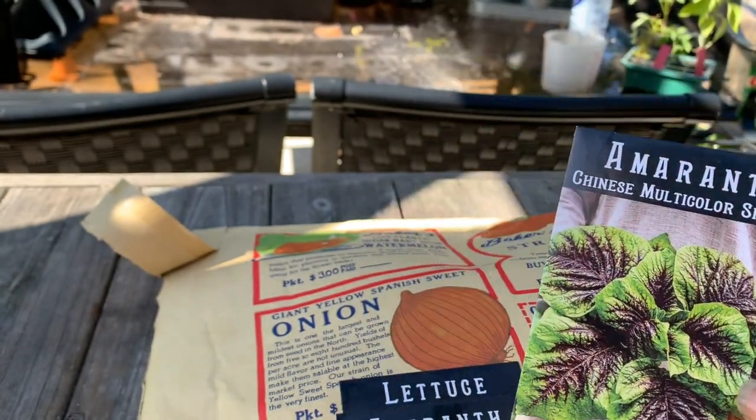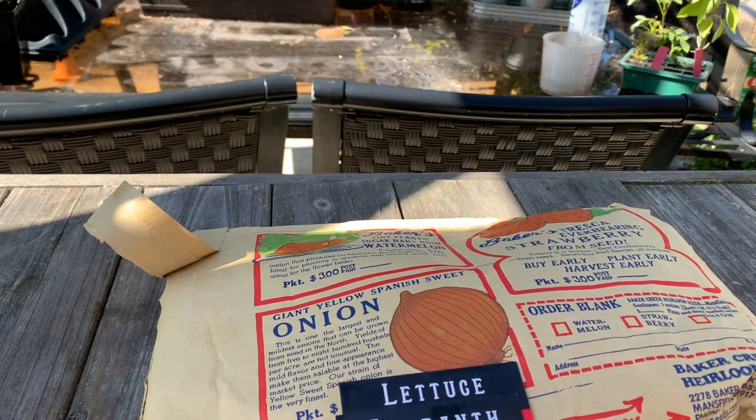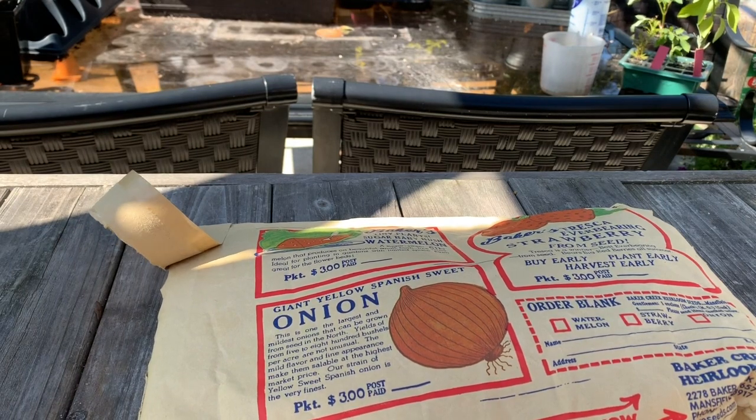If you don't know, I absolutely love salad. I can eat a salad pretty much every day. And I love adding different types of lettuce and different types of greens, whether it's kale or baby mustard. So I like having a mixed salad. So I thought that I would try these because these can be grown in the summer also.